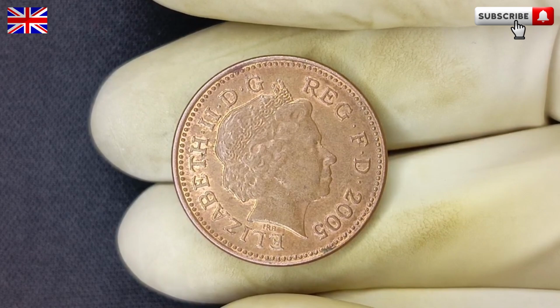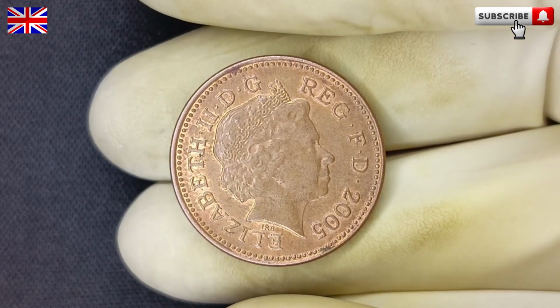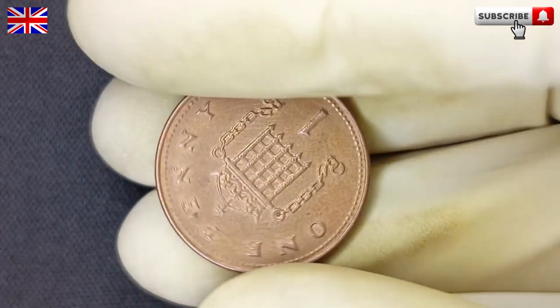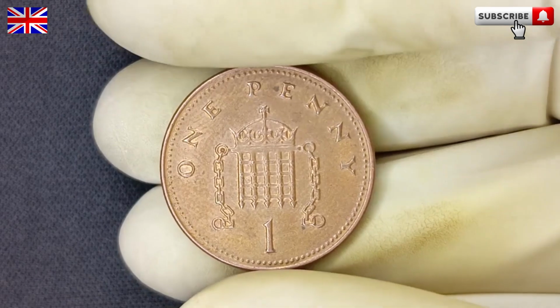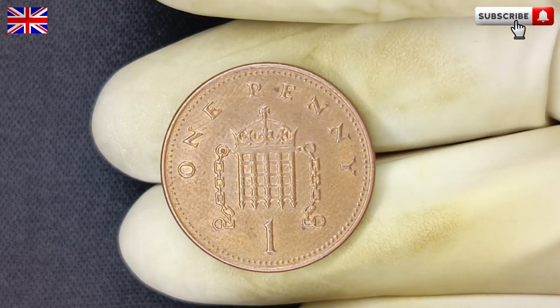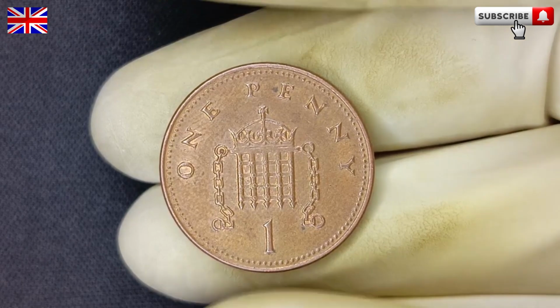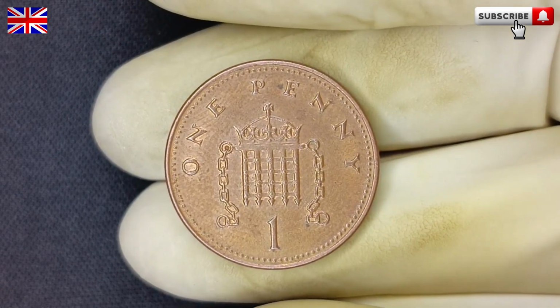But it's the reverse of the coin that carries the iconic design that has graced pennies for decades. Designed by Christopher Ironside in 1971, this motif features the badge of the House of Plantagenet, a crowned portcullis with chains. Originally used as the badge of Henry VII, the portcullis became closely associated with the Palace of Westminster, thus tying the coin firmly to the seat of British governance and heritage.